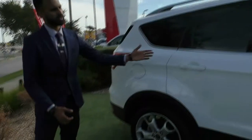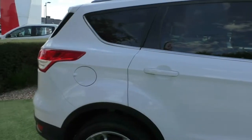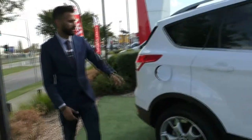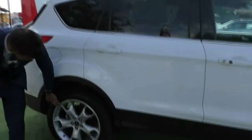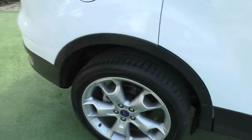Now this side of the car, as you can see, presents in incredible condition. Being white, you won't really see many marks and scratches, but I can assure you there is nothing I can actually see with my physical eyes either. The fuel filler cap is on the back of the car here, and it does lock when the car itself is locked, so no one will be able to steal your fuel. And the back wheel, again guys, in incredible condition and plenty of tread left on that tire as well.